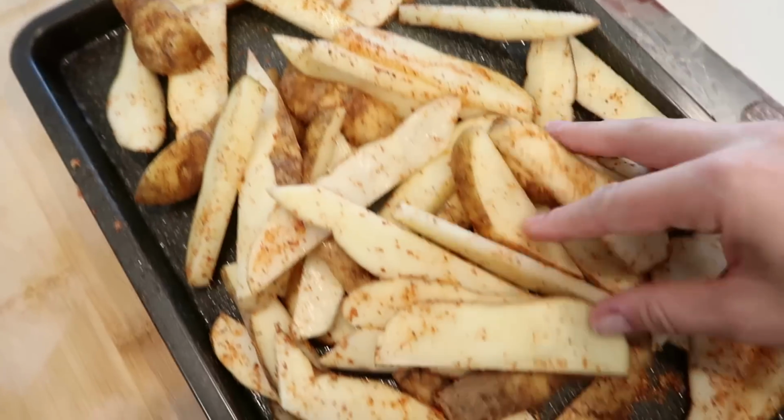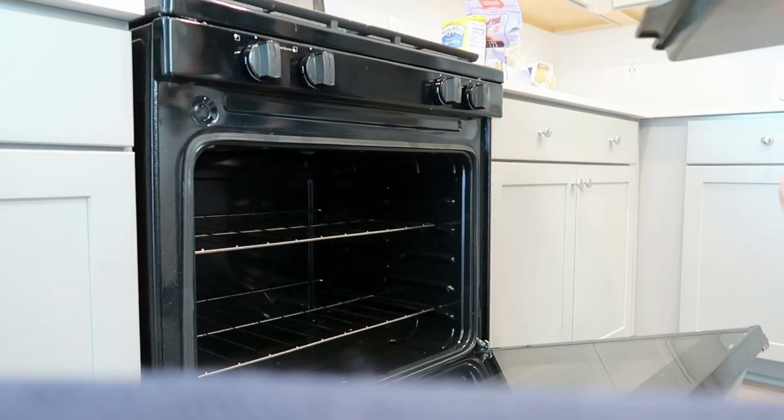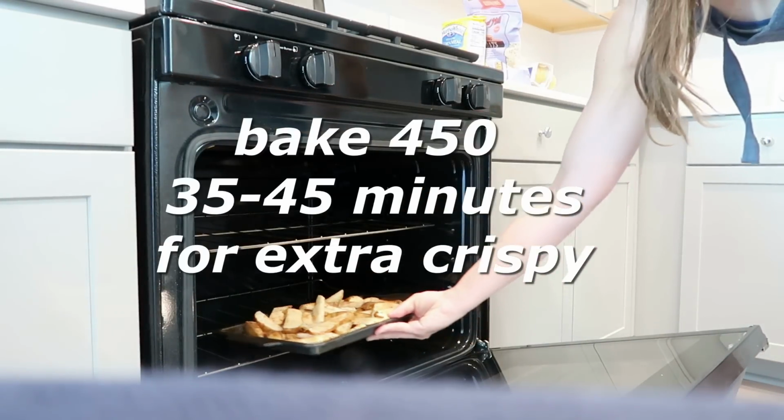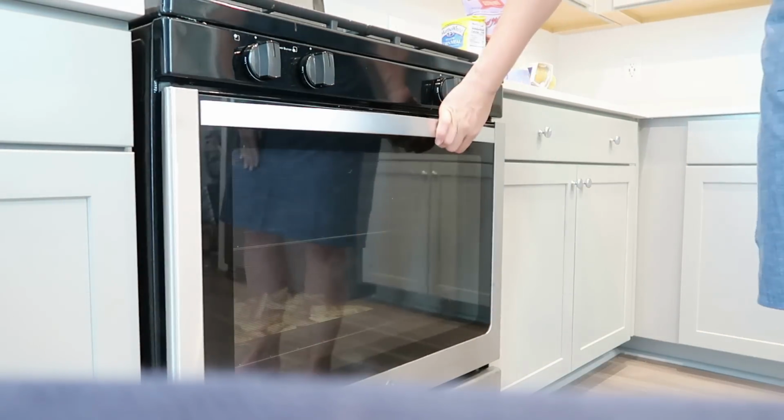So the potatoes, as you saw me chopping, I decided to kind of do a French fry vibe and I threw a bunch of seasonings on them, popped them in the oven, 450 degrees for about 40 minutes. They were nice and crispy when they came out.